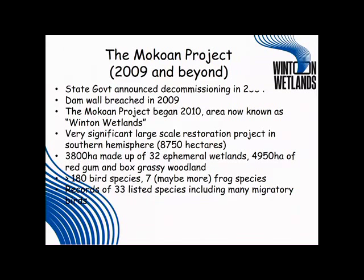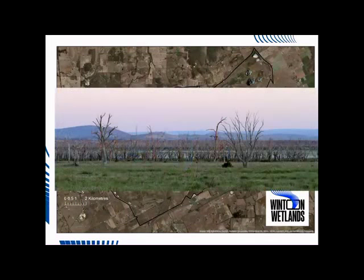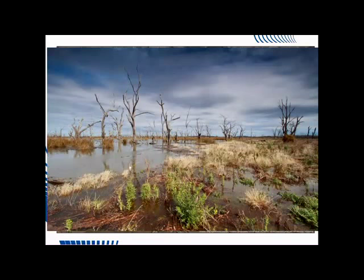It's something like 9,000 hectares, 4,000 of that is roughly wetlands, and 5,000 is swamp, red gum swamp, and also box grassy woodland. It's a very significant site, has lots of species, and so there's good reason to restore and renew the site. So that's what it looks like now. In fact, I think that was probably in 2017 after a nice fill. And there's some contemporary shots, and really the restoration project has gone underway. We've been very lucky in terms of the natural events that we've had.